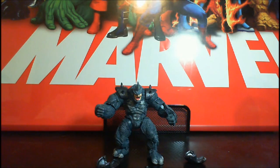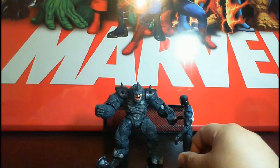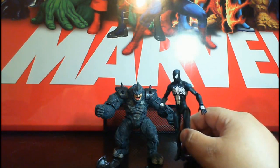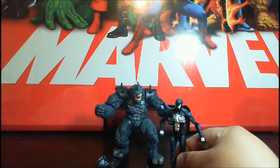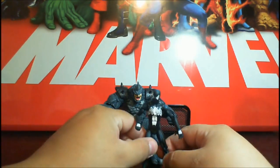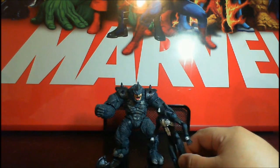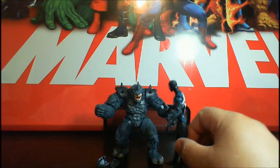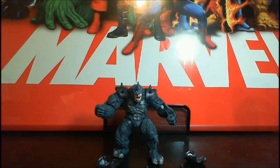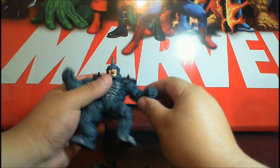Next to everybody's favorite black costume, Spider-Man. When Spider-Man was wearing this costume, he managed to throw this guy around and toss him around like he was a rag doll. It's hard to believe, but Rhino's a very intimidating character.